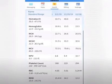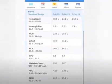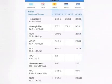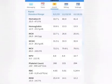As you can see, I started taking the sea moss about a month before my surgery in November. And you can clearly see a difference between the 10.6 and the 13.3. There was a very big difference in what my hemoglobin level was before I started taking the sea moss and up until the day of surgery.